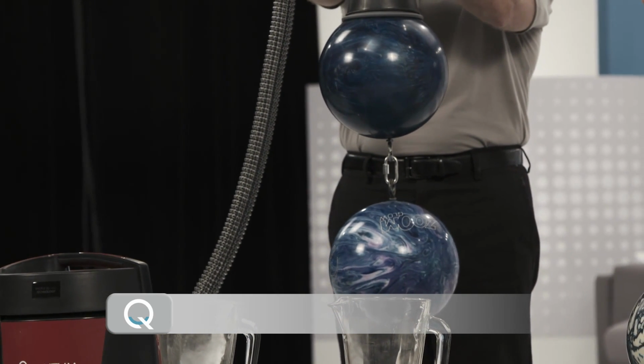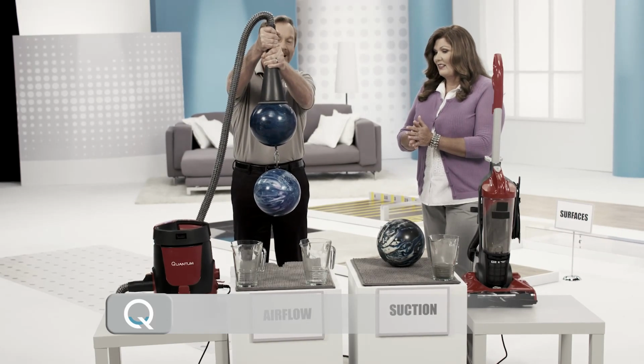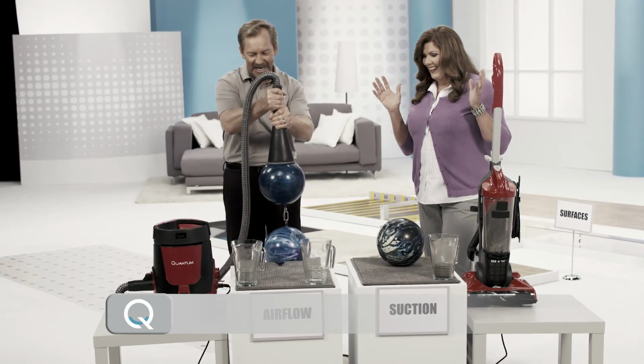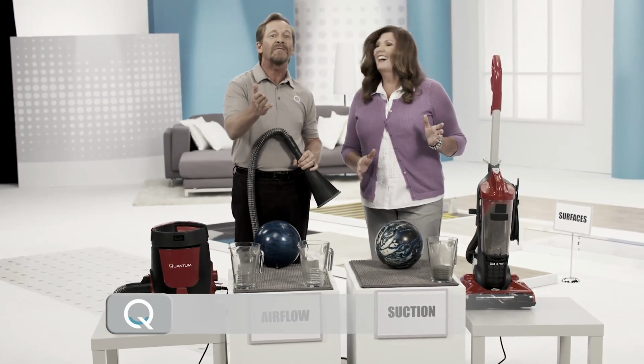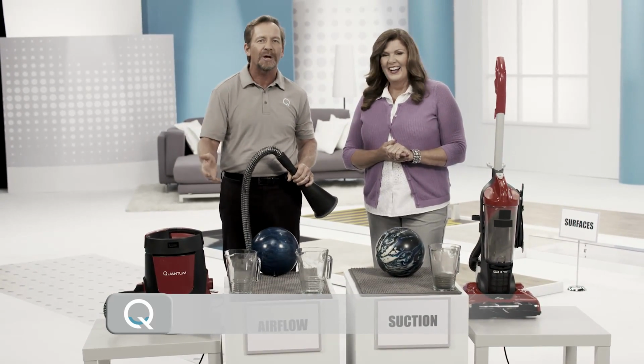That's right. And twice the weight. Actually, this is more than twice the weight because the bottom bowling ball is 14 pounds and the top, Terry, is 10 pounds. So that's about 24 pounds. How about that? Quantum Vac's breakthrough water filtration technology traps all the dirt and the debris.